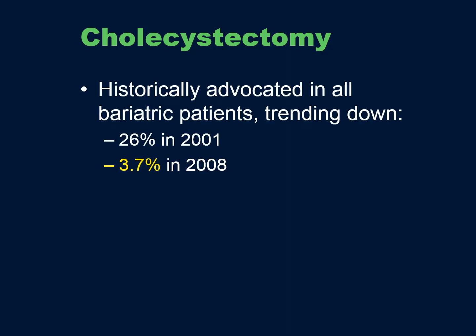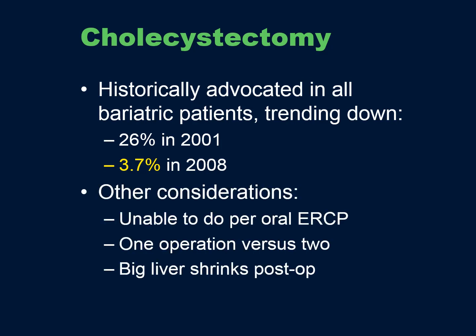Cholecystectomies. Much longer history, as these were more frequently done concurrently in the open bariatric surgery era. And it's historically been trending down. It was down to 26% in 2001 and 3.7% in 2008. And there are some significant considerations with cholecystectomy post-gastric bypass, or concurrently with gastric bypass. And that, of course, you're unable to do a normal per-oral ERCP following a gastric bypass. For the patient, it's one operation versus two. And for the surgeon, of course, if it's a large liver, it will shrink postoperatively and make the cholecystectomy much simpler.